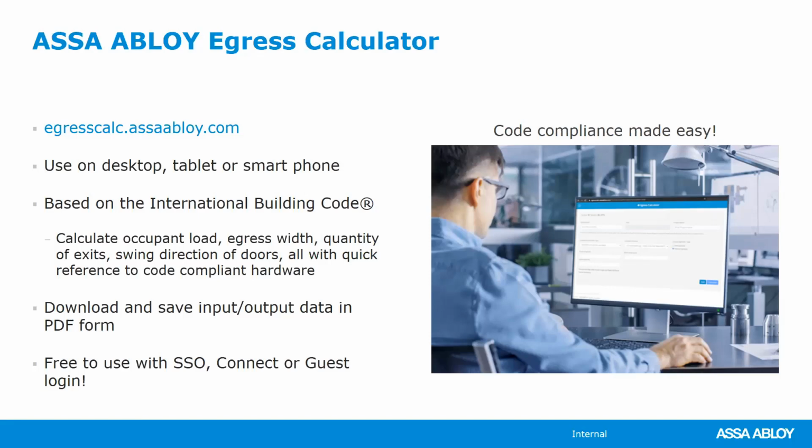It's egresscalc.assaabloy.com. You can sign in through Connect if you're a distributor, or use our guest login. And by using this, it will allow you to determine exactly what you need. It's based around IBC requirements, and you can download that information. So if you happen to be an architectural rep working with an architect and you want to be able to give them the documentation, you can print it right off of here. So it is a really nice tool.